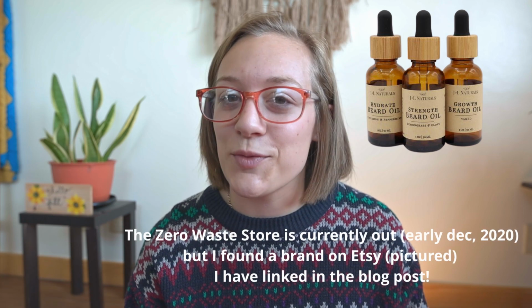You can get these from a lot of zero waste stores like the Wild Minimalist or Eco Roots. You can get an organic eye sleep mask from Koyuchi. Men are so hard to shop for, so if you're looking for a gift for your man, you can get him some organic beard oil, and you can get this from the zero waste store.